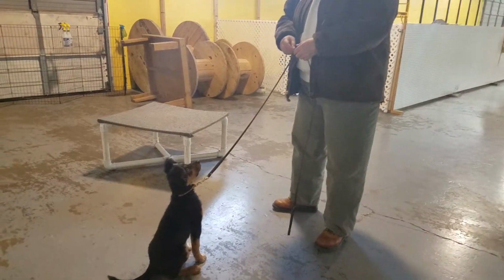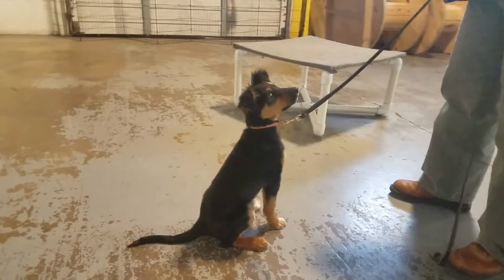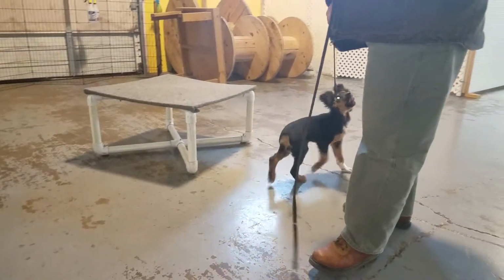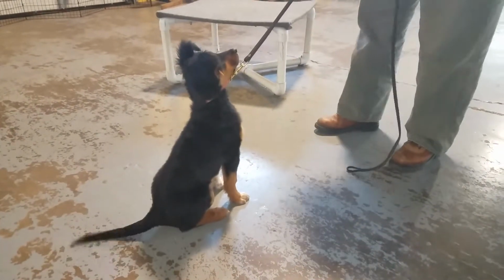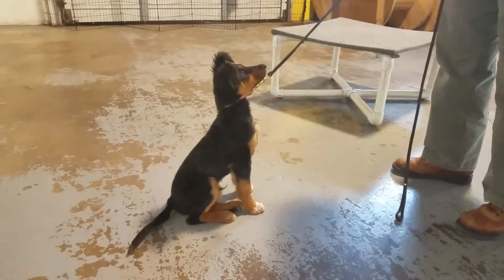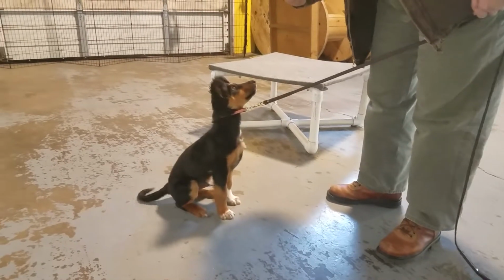All right, this youngster just started with us today. His name is Jack. He's an English Shepherd, approximately 12 to 13 weeks of age, and he's got some pronounced issues with being pretty defensive when it comes to certain things. He's become a resource guarder. He's also become a space guarder. He's laying in a specific location. Hear that? When someone comes up on him, he gets defensive.